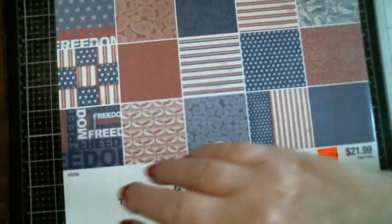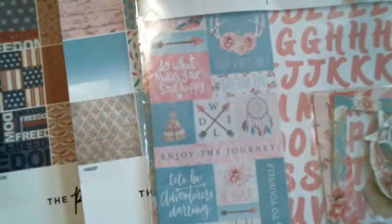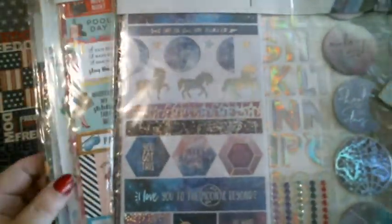Woohoo! Awesome. So, if you're out and about and you have some extra change, go check out your nearest Hobby Lobby. Wonderful, wonderful sales going on, guys.